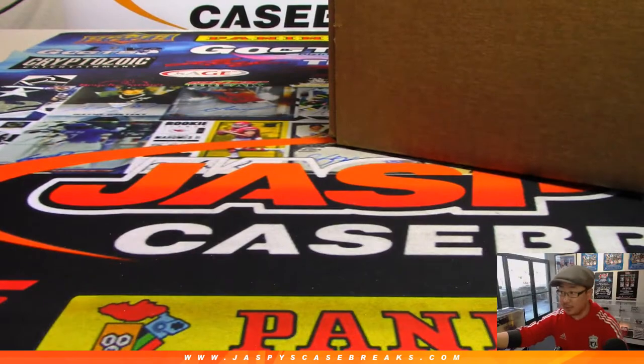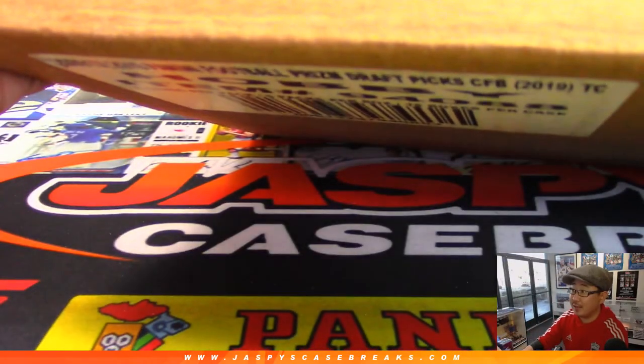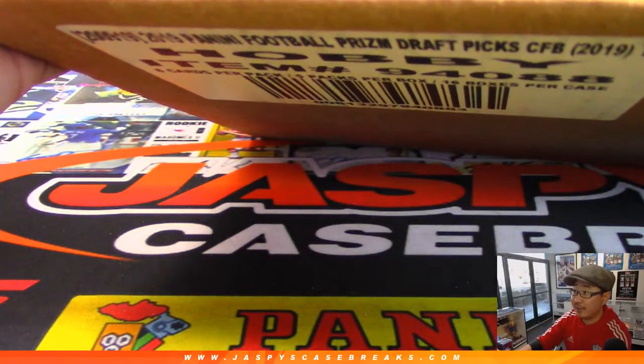Good luck. So let's pop this guy open. There it is, 2019 PRIZM Draft Picks Football.